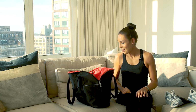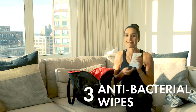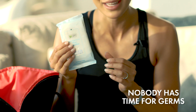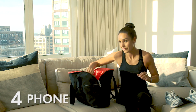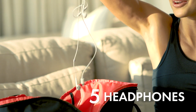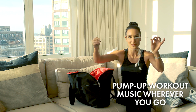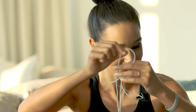Next up, I have little sections in this gym bag. So I have things like antibacterial wipes that I wipe down things with because I'm a little bit of a clean freak. I have my phone in my gym bag, which has my Sweat app on it. I have my very tangled headphones. I normally have my wireless ones, but with me now I actually lost them. So we have these headphones with me.